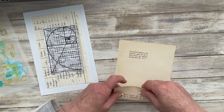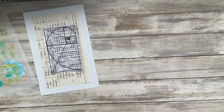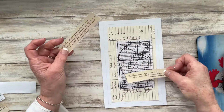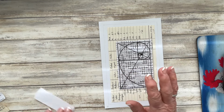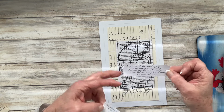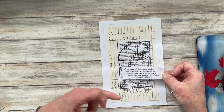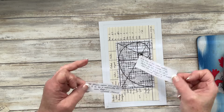So I'm going to just rip this down a little bit. These were the original quotes I was going to use. They were way too big for what I wanted to do. So I went away and I reprinted them slightly smaller. This is the preferred quote that I wanted to use, and I still think this is going to work out too big for my piece.